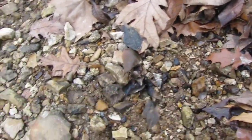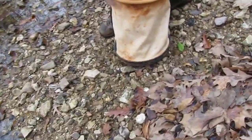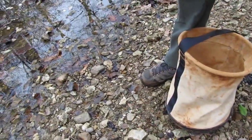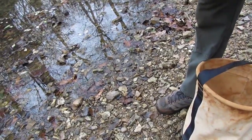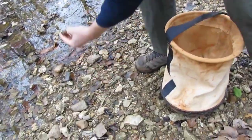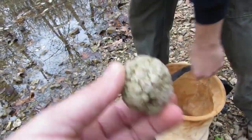Let's see what we got over here. A lot easier when there's not all this brush in the way, but oh, there's a nice one. Oh yeah, I just saw it too. Is this one? Yep, go ahead. Dustin, give that a shake, see if it rattles. I don't hear anything. Here, let me take a peek real quick. Nope, no rattle, but that is a geode. There you are, sir. Okay, whoa!